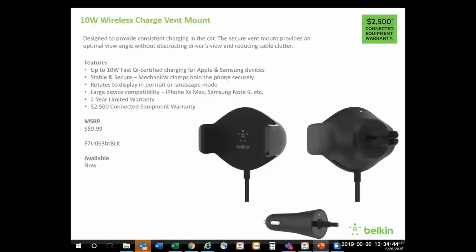I think so too. So Paul asked a question in the chat box that I think somebody else had asked earlier, so obviously it's a popular question. The biggest problem with vent mounts is that they do not hold up for long. How do they hold up? He means, like, the vents not holding the weight or the phone falling out.